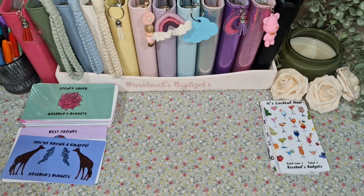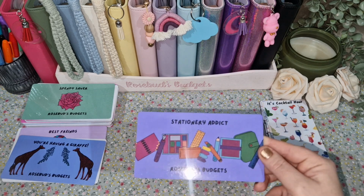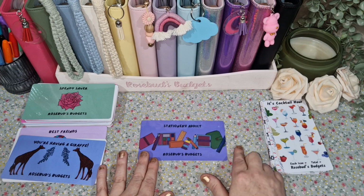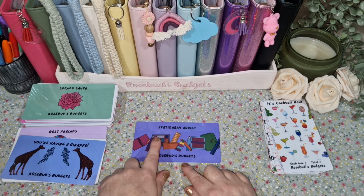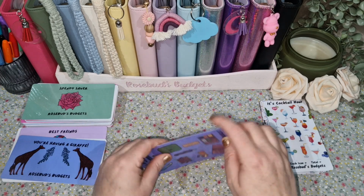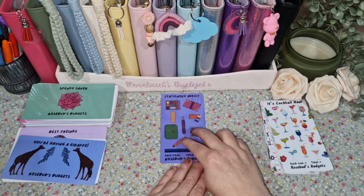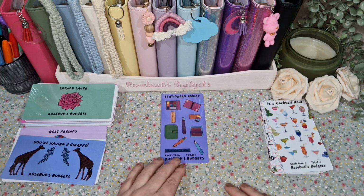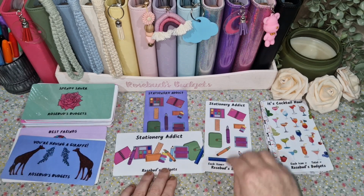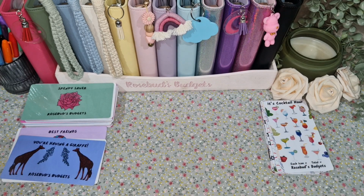So then we have a Stationery Addict one. Even though I'd done one in here, I had started one already. So we have Stationery Addict, and it's got pens, notebooks, binders, rulers, notepads. So that is the one there. If you're saving up for something, there's 2, 4, 6, 8, 10 there. So that's a fair bit of money. And then this is the white one as well. So that is that one.